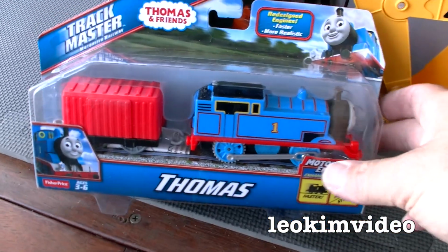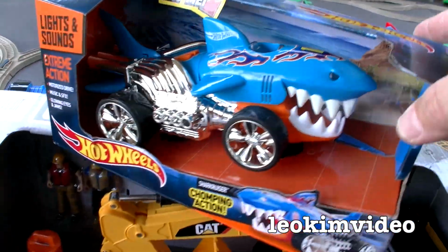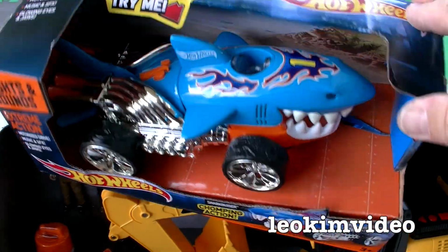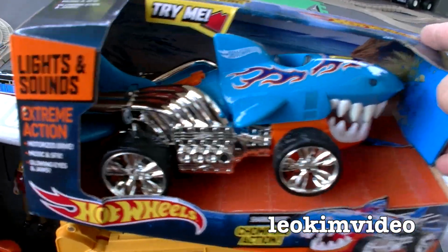There's Thomas Friends Trackmaster 2, Thomas in Australia. You can pick that up for $18, $19 maybe if you're buying it the wrong time of year. This fantastic Hot Wheels shark toy, which is great. There's a whole series of these out. Great toy. A lot of people have seen this in the background of my videos and asked about it. It's a $20 toy in Kmart Australia, possibly far less overseas.